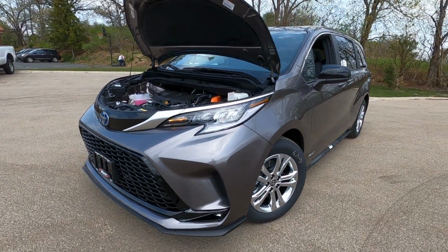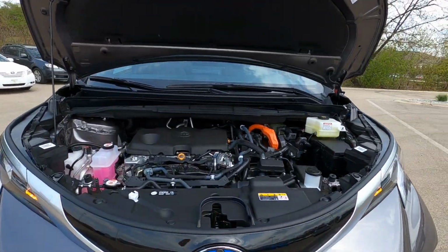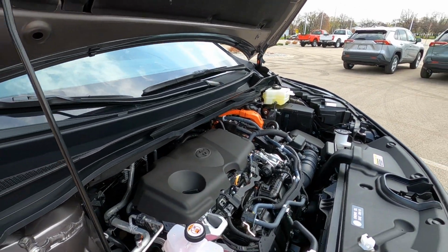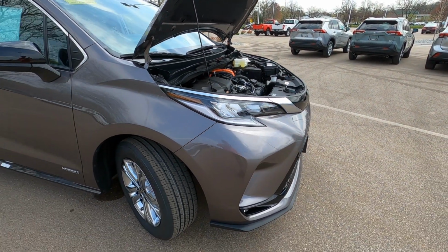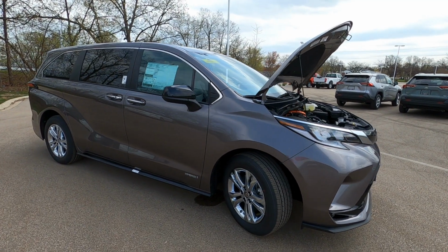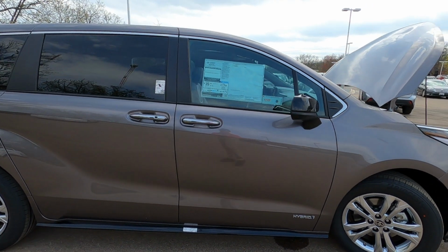The engine and transmission actually put out 245 horsepower, which is pretty good horsepower out of a 4-cylinder 2.5, and that really helps to contribute to that awesome gas mileage. Can you believe, out of a vehicle of this size, 7-passenger, 35 miles per gallon combined city and highway? That's pretty terrific fuel economy.